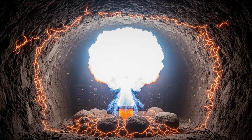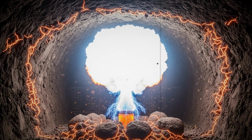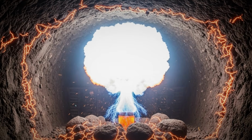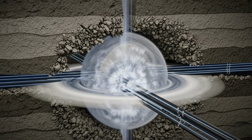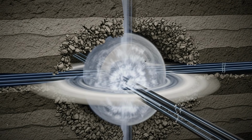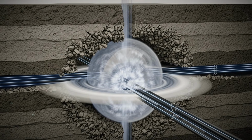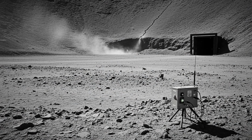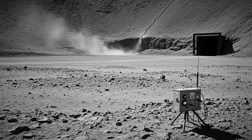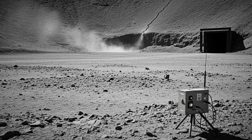When firing teams executed the final command, the hidden chamber erupted with immense energy, converting metal and rock into plasma within a confined split second. Shockwaves raced outward, slowed by the dense volcanic layers, while sensors captured the unfolding physics of the blast through meticulously designed cables. Moments later, the surface displayed only subtle signs: dust drifting from fractured ledges, faint vibrations underfoot, and equipment humming with recorded data.